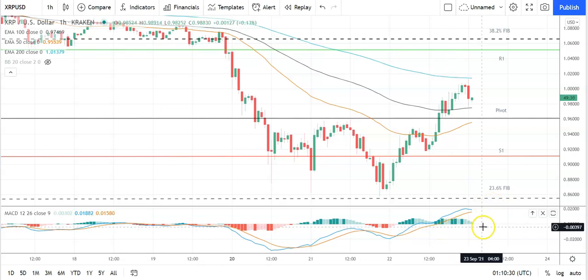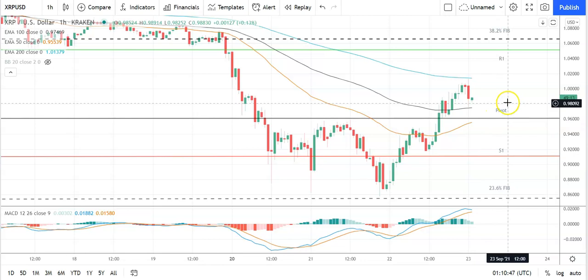Looking at the MACDs, narrowing of the bullish histograms at the turn of the day, similar trend, so look out for a bearish cross there. On the EMAs, 50 has narrowed on the 100 and the 200, however, so a further narrowing would support a recovery of early losses. So key would be to avoid the pivot at 0.9594 and break back through to 1.0 levels to bring resistance levels into play. Failures to do that, and support levels will be in play.